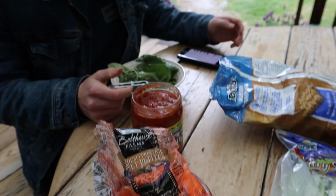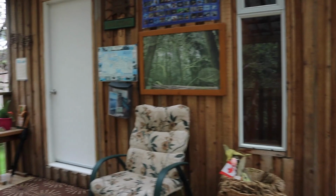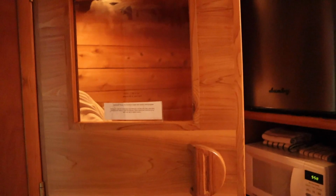All right, so now we're eating our amazing dinner. Pretty scrappy dinner. Nice view. There's like a mini kitchen and a sauna in there, so we're going to go in there after. And then our bathrooms are right over there. We've got our robes on, and it's time to sauna. I'm not going to bring the camera in there. Oh my god, it's so hot.